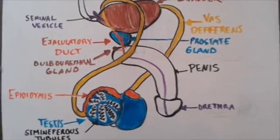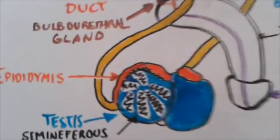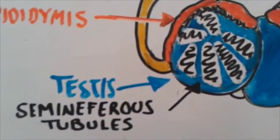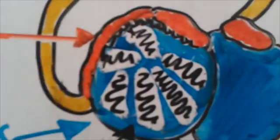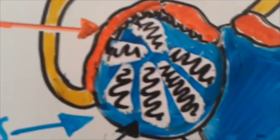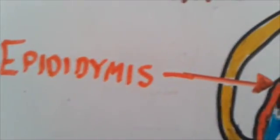Now, to know the path that the sperm follows from the testes to the urethra, we must know that the testes are divided in lobules that contain seminiferous tubules that produce sperm. Sperm moves through the seminiferous tubules to the efferent tubules to the epididymis where they mature. The end of the epididymis forms the vas deferens. These structures send the sperm towards the ejaculatory ducts.